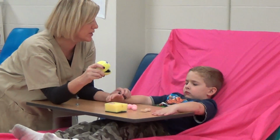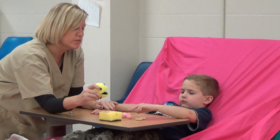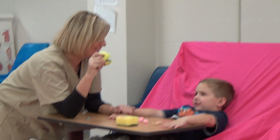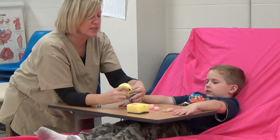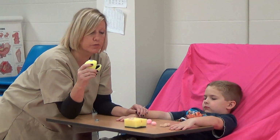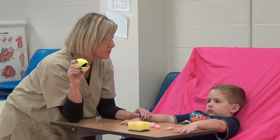Do you want to go ahead and put something in his mouth with this hand over here? Is that one? Good job. I like it. And with this activity too, that would also be grading it up, making it a little harder for him. Hopefully eventually he could do the tennis ball man himself.